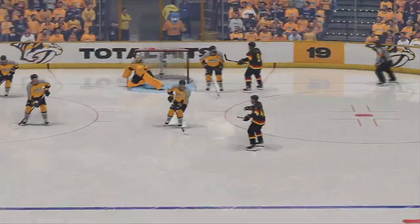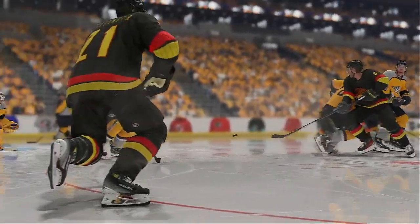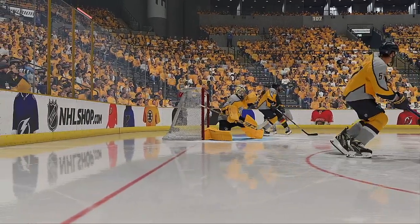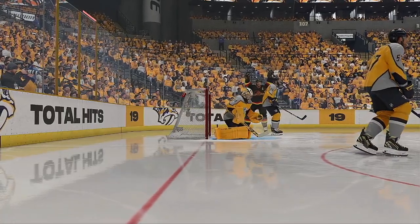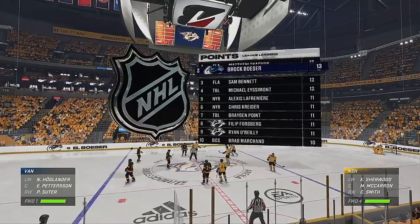Well, this is a really smart shot through traffic, James. The recognition of the net front presence in screen, and the goalie drops to the butterfly position, really tries to make himself as big as possible, hoping that the puck just hits him because he can't see it. Vancouver's now taking a two-goal lead here in the second.